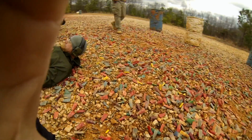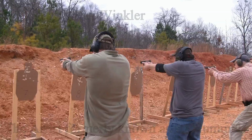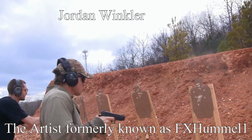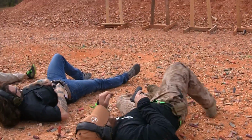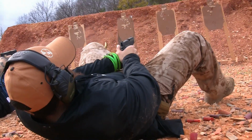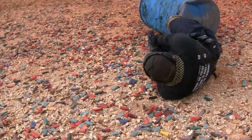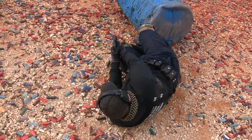It's cold here in Ohio, so the last couple months I've been carrying with a cover garment like a jacket or something like that. And I took the course like that because I have not taken a course that way before. I've taken inside the waistband courses before, and big tack rig courses before, but never just an outside the waistband concealed course. I fired over 2,000 rounds in 4 days.